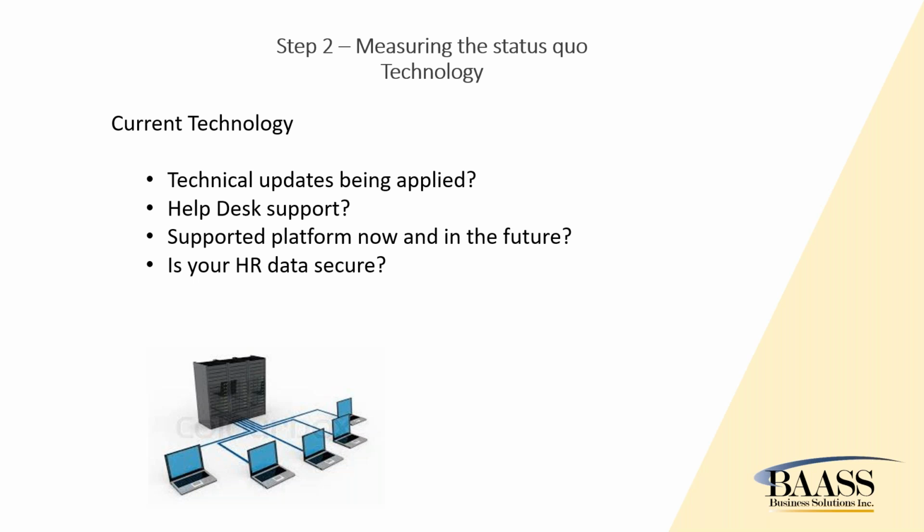What are the costs associated with the risk of a ransomware breach? How much time does your team spend waiting for slow systems?